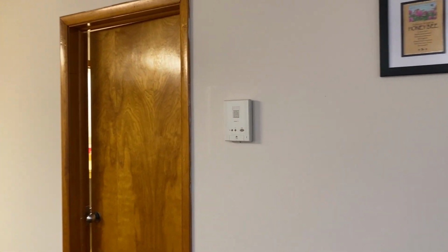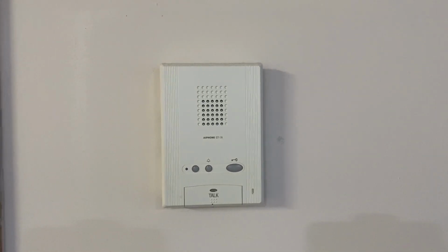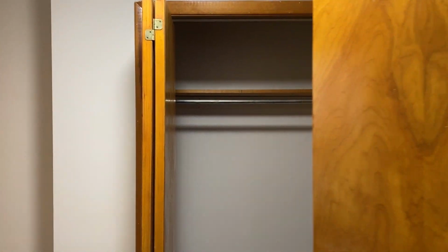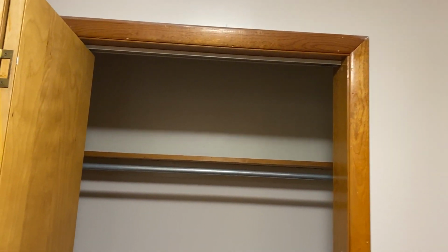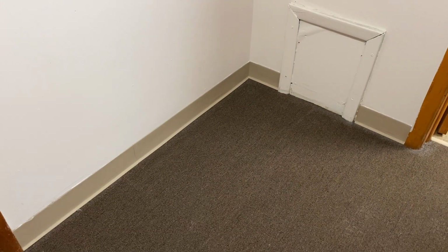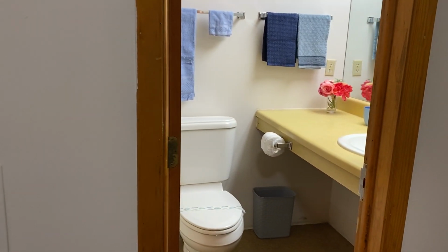One great feature of Commons West is the intercom system, so you can buzz your friends up. Another great feature of this particular apartment is the storage room. Your 2 closets are here. Closet 1 and closet 2. And you also have some additional floor space where you can put a bookcase or some shelving units, whatever works for you.